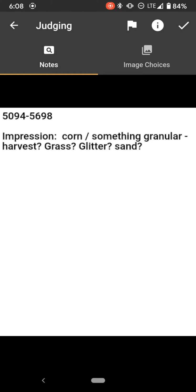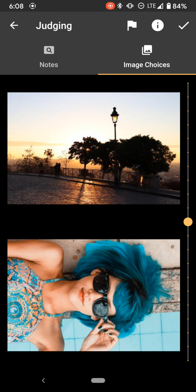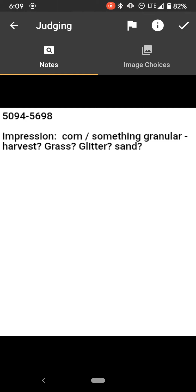So the next one, impression of corn or something granular with questions of harvest, grass, glitter, sand. The top picture is an outdoor scene, maybe a park overlooking a city, either sunset or sunrise. There's an old style city lamp poking up. The bottom is an anime waifu. Blue hair, laying down on a tiled floor in a bathing suit. Actually, it's a photo of a person with very strongly colored hair and sunglasses, close up on their upper torso and face. She's not very granular, and I don't want to think about what harvesting her would mean.